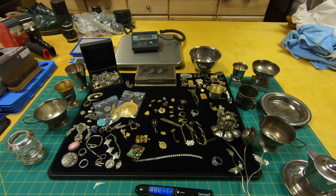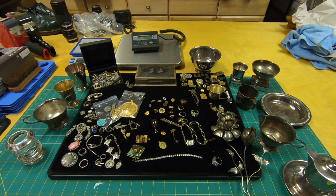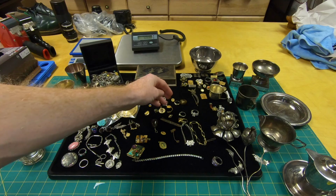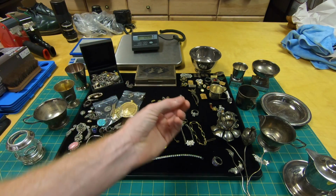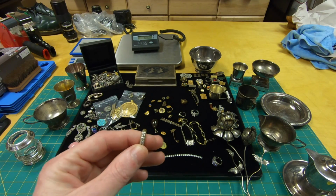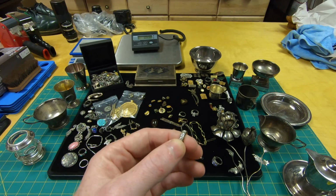Hopefully, if you are a reseller, you know not to sell to pawn shops. Pawn shops, most of the time, they don't really pay you that much. Usually, from my experience, the pawn shop around my area might pay you 60% melt on gold. But when it comes down to stones, they won't even think twice about it. They'll tell you they're worthless. They'll always tell you they have no value, this, that, and another. So, you got to be smart about it.